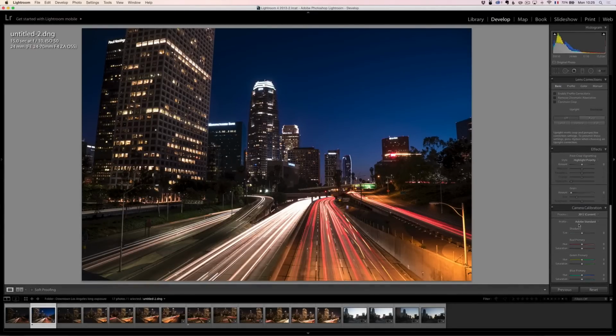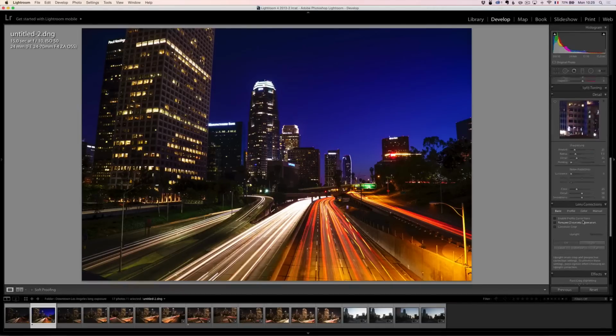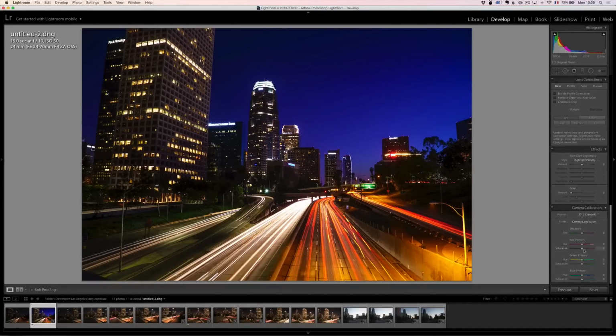Sometimes I'm going to jump over into the camera calibration, to see what Camera Landscape is going to give me. Not bad. Camera Landscape is giving me a much more vivid look. The camera calibration is just a different way to interpret the files, which I kind of like. And sometimes you can even play around with these settings here.